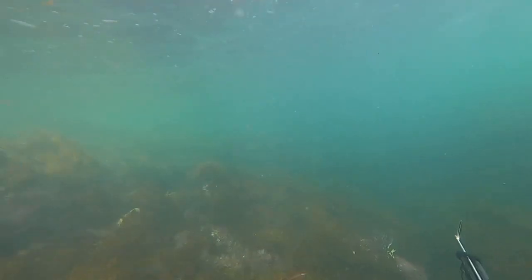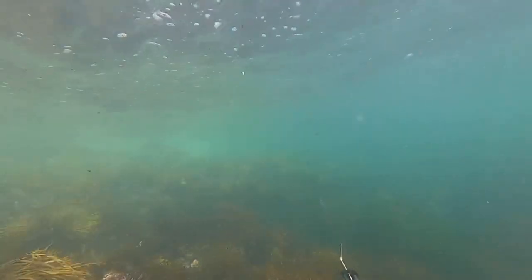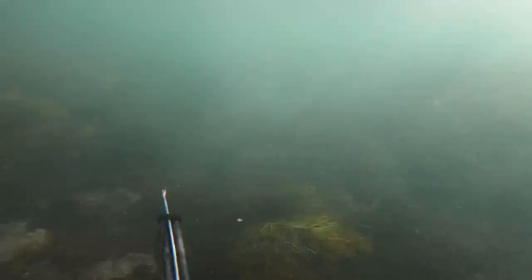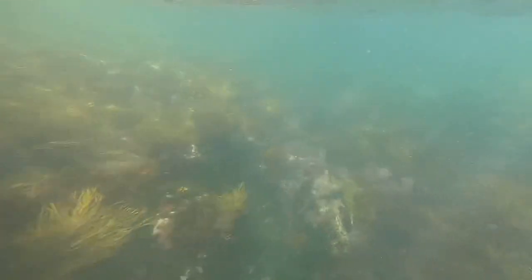I think my favourite thing about spearfishing is being able to be selective. All these butterfish in front of me just out of view, and they're all of probably 25-30 centimetres, not quite legal size. So just looking around until I find a nice big fat one and line up, take a shot.